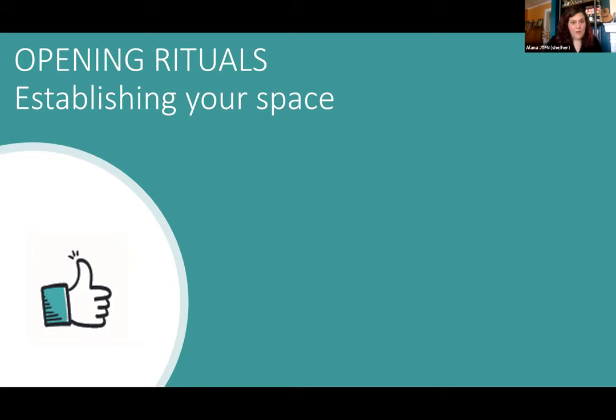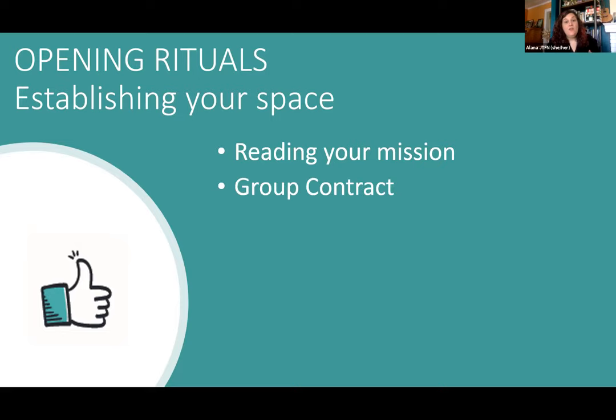So some of the things you can do to frame your space is reading your mission statement. Start off every meeting by just acknowledging and remembering that you're here for that purpose. Another thing that you can read off is your group contract. Maybe you set up a group contract about expectations at the beginning of your program. Maybe you make a new one for your online space that is specific, but that is also something you can read off and talk about to frame your space. Some other things we're going to dive deeply into and demo today is games and icebreakers. So we're setting up group dynamics and group norms and really working together to bond in this space.